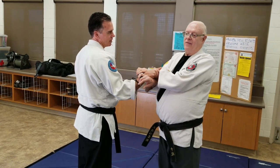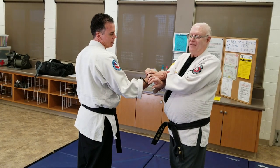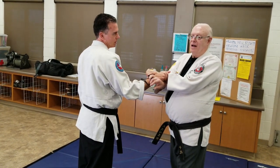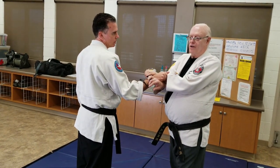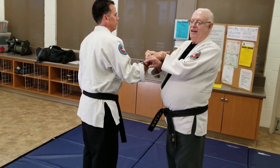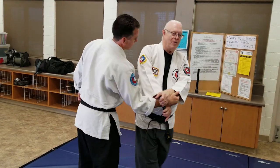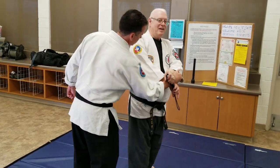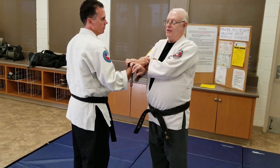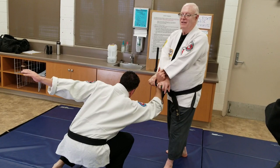Now, if I want him to, well, I'm going to contradict myself now. If I want him to just go down, I will simply roll it towards him and he will go down. If I want to take him sideways, I can just come in and throw him sideways. If I want to extend him out towards me and down, I simply come down.